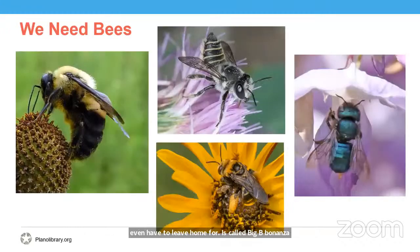So we need bees. Bees are crucial to sustaining global food production. 1 out of every 3 bites of food that you take is dependent on pollinators like bees. And unfortunately, just like everything else we've talked about today, bees are decreasing in both numbers and diversity. And unfortunately, our understanding of what is driving these declines is limited because researchers have insufficient data on bee species distribution, which can help predict changes in their ranges due to changes in climate.